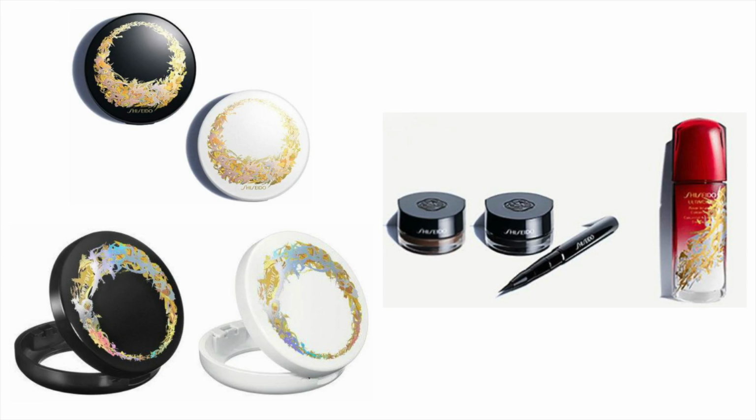Shiseido is doing a limited edition Sisu collection. I think I'm saying that wrong, but whatevs. Anyway, there are cushion compacts, a black and a white one. Packaging is fucking gorgeous. I love it. They've also got inner stroke eyeliners, both limited edition in black and flickering brown. And they have a power infusing concentrate, again with limited packaging. Packaging's pretty cool, isn't it? Fucking beautiful. Yeah, super cute.